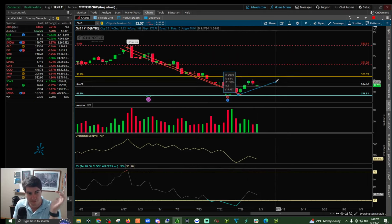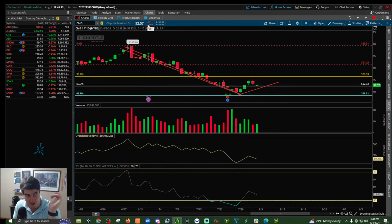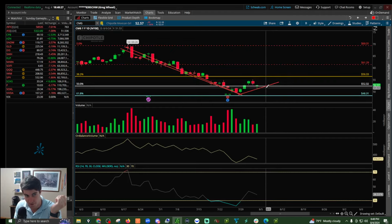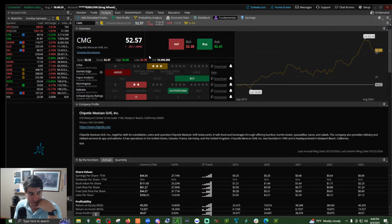As long as Friday's low holds on Chipotle, it does have a little bit of relative strength because it's already gotten destroyed. I'd expect maybe Chipotle does go sideways to slightly higher to test maybe 56.30 if this low can hold from Friday. If you take a look at Morningstar, let's see what they grade Chipotle as.